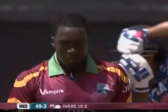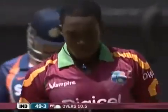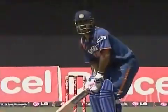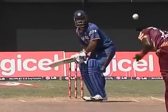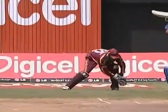Good length and maybe just a little bit of away movement. He's got to step up, Taylor. He's got to continue to maintain pressure. I'm not sure how much longer he'll go after this. Well, he went for 74 off 10 overs on Friday, but he's really getting it up to the batsman, getting some movement.